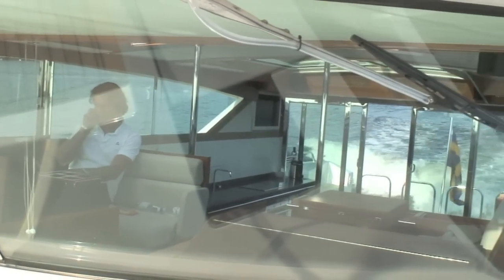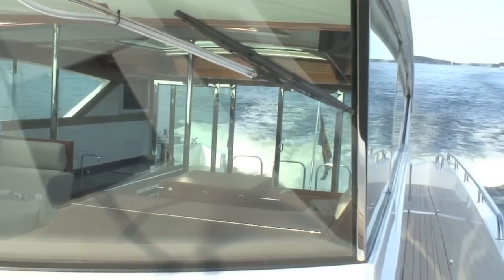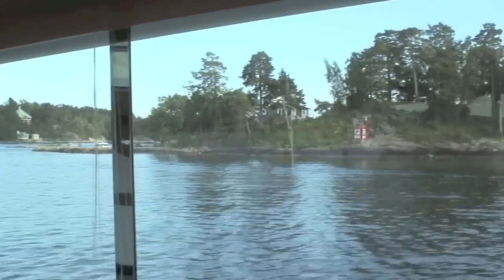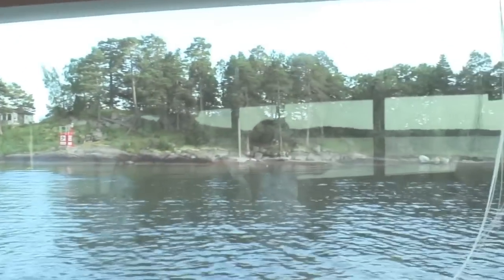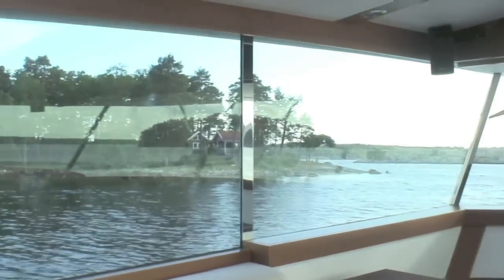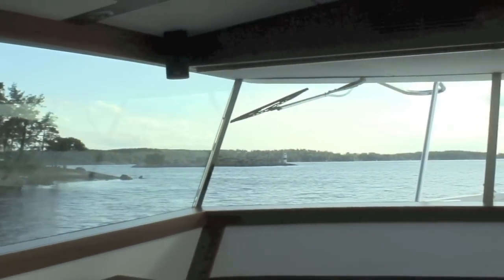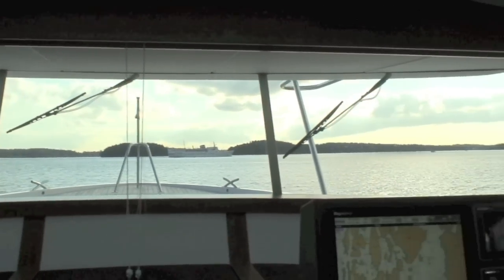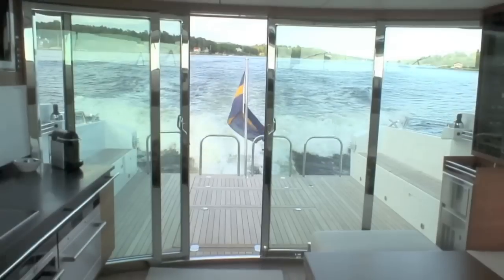These narrow mullions are part of the reason why the view out of the Delta 54 saloon is so good, whether you're at the helm or reclining in one of the two lounging areas. The glass wraps all the way around the wheelhouse, affording near 360-degree views out from the saloon and helm station. And the lack of guardrails on the edge of the bow make for an extremely clear view forward for the helmsman.